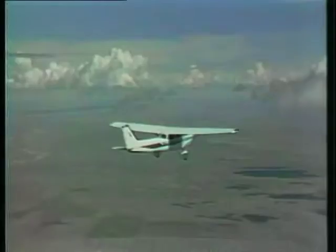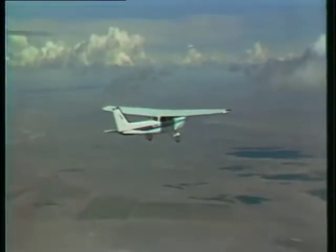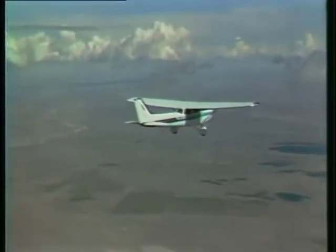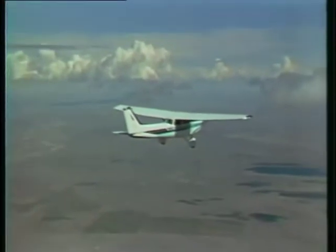Unfortunately, radar cannot detect all conflicting traffic, especially those operating without a transponder. Therefore, when flying in VFR conditions, even if you're on an IFR flight plan, you are responsible for seeing and avoiding other aircraft.